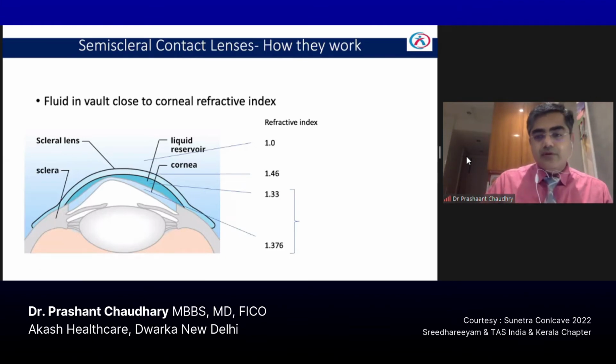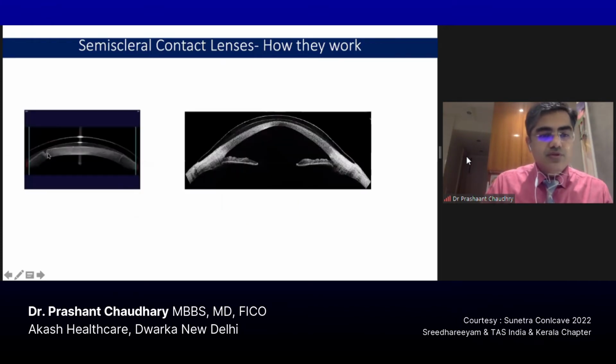So yeah, this can treat very advanced, or even this is a post-PK astigmatism. So you can see it was such an irregular cornea. Once we put the lens, we have a new surface. This is again an anterior segment OCT of a patient with a keratoconus.